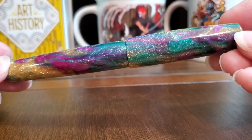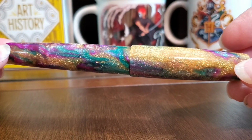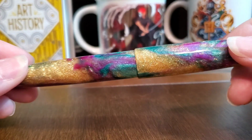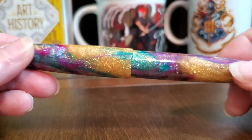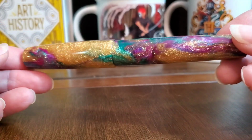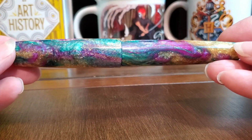And this was my purchase from Jonathan Brooks. This is the unicorn horn resin. And there was a lot to choose from at that table. But this is ultimately what appealed to me the most. It's difficult to choose. Jonathan has so many beautiful resins. The idea for the colors in this resin were suggested by his daughter Aiden.